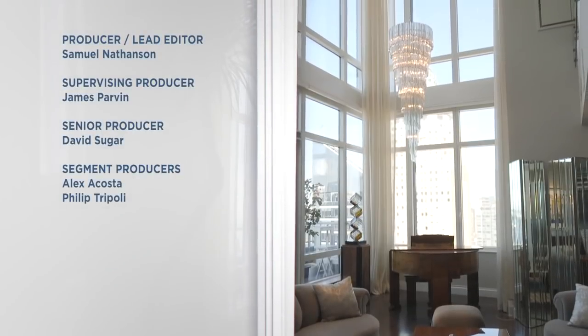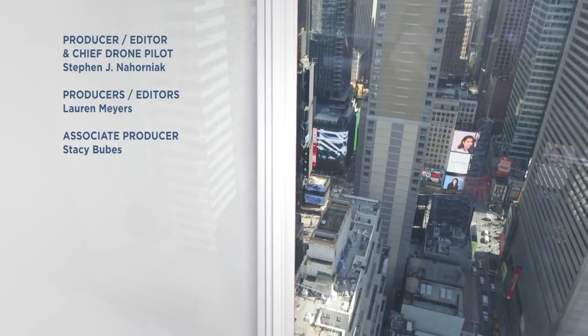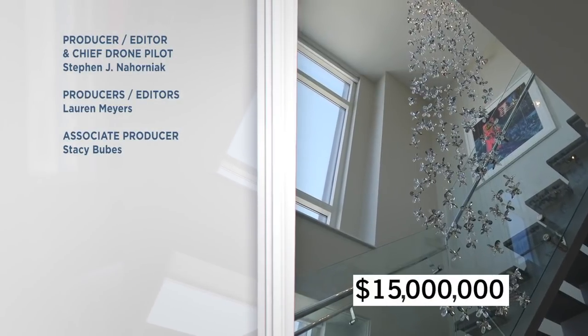That's all for now, but we hope you enjoyed the show. And if you're still curious about the price of this Midtown Modern overlooking the lights of Broadway, well, here it is. Did you guess correctly?